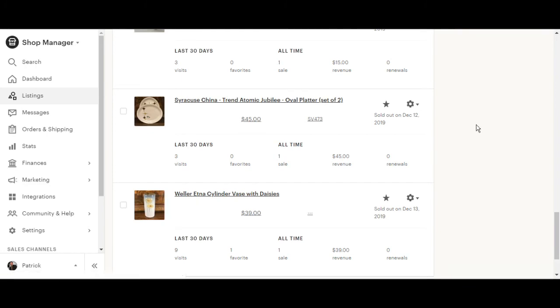I came in late enough in the day. I'd already done the run to the post office for what had come in for the Syracuse China order on Thursday. So this one has not actually shipped out yet, but this is another case. Really look at what you're picking up.